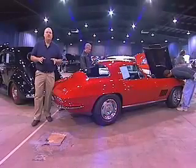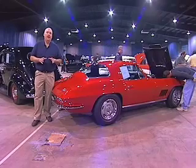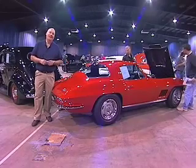Now the owner's wife says it's time to get rid of this car, so let's see what happens when it goes to the auction block and goes under the hammer.